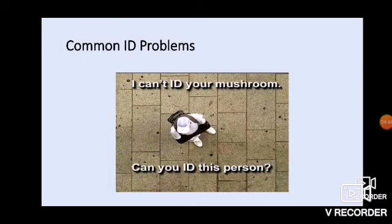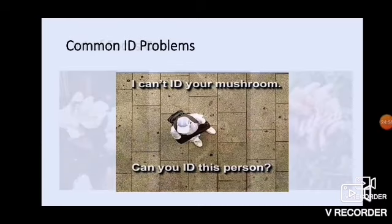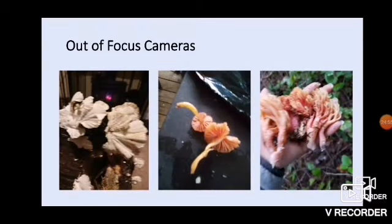So some common ID problems to go through here. I like that little guy there. I can't ID your mushroom. Can you ID this person? Well, no, you can't. The worst, out of focus cameras. People are so proud of the mushroom they took when in fact they just took a picture of the collar of their sleeve there. If I can't count the gills, I don't know what mushroom I'm looking at. I know what that is on the right hand side, but if I was further south where there's numerous Amanita species, I wouldn't.